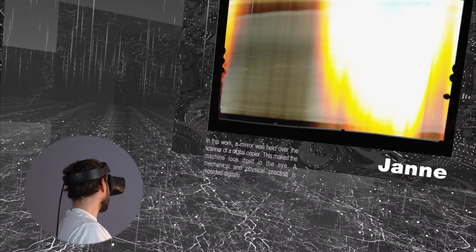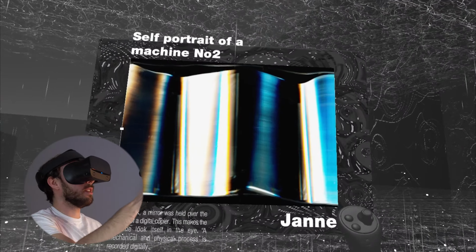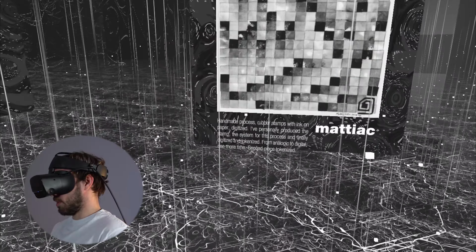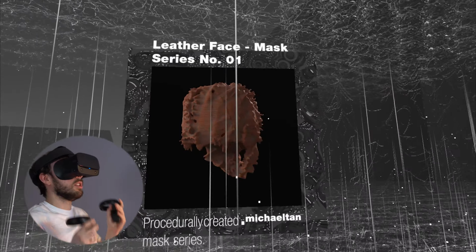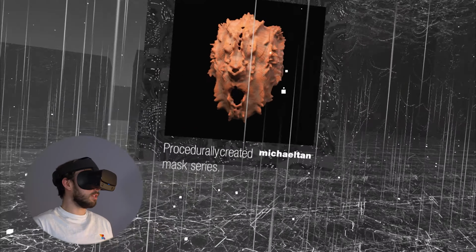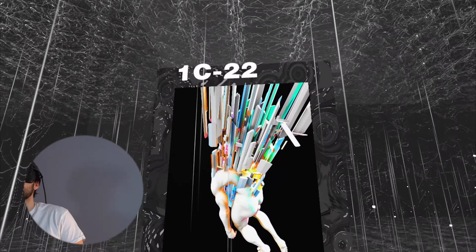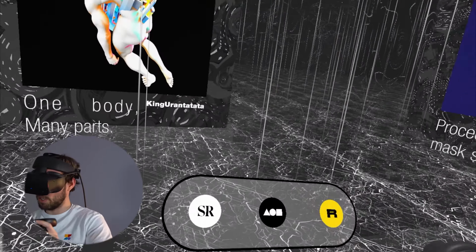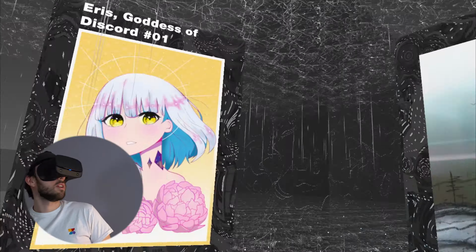In this work, mirrors all over the scanner of a digital copy. Oh, this is extremely cool. And so basically we'll be visualizing an analog work in a completely digital way. That is the power of this kind of media. It's really nice and enjoyable to see all this environment and all this cool art. This is procedurally created from Michael Tan. It's really beautiful. I would just like to stay here and watch all this kind of stuff and just enjoy spinning around. And you actually get the spatial audio moving around you when you refresh a new art.